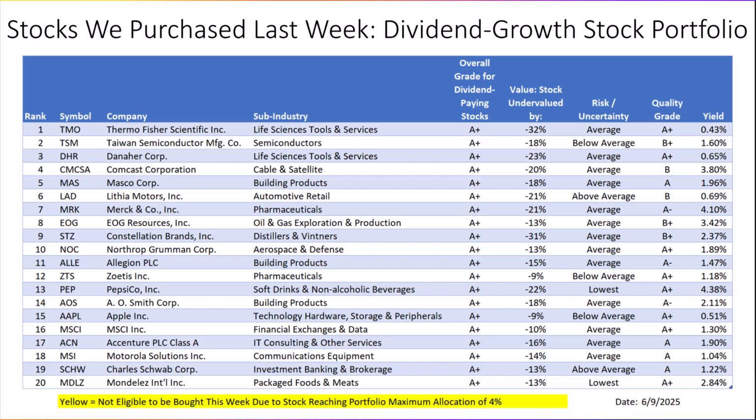Now let's talk about the dividend growth stocks we bought last week. I posted these rankings to our website, beatthestockmarket.com, as well as Substack last Monday, and then we purchased the top 10 stocks. So again, on this slide, my ratings are the top 20, but we only buy the first top 10. We show the extra 10 because people were interested in seeing a longer list. So we purchased the first 10 stocks on the list that are not in yellow. None of them are yellow this week, but if they were in yellow, that means the stock comprises 4% or more of the portfolio, which in that case, we don't buy any more of it because we don't want the portfolio to get top heavy.